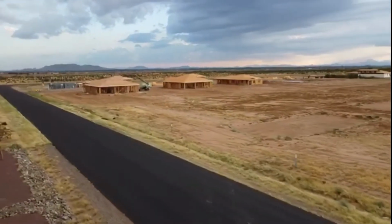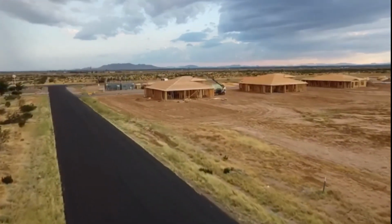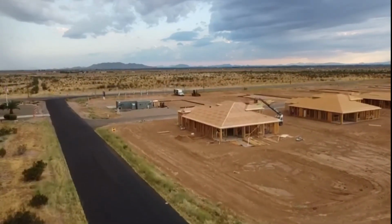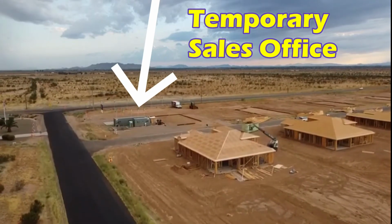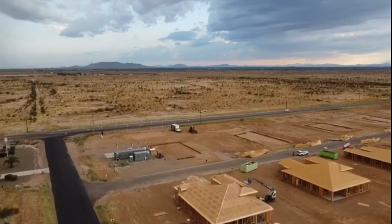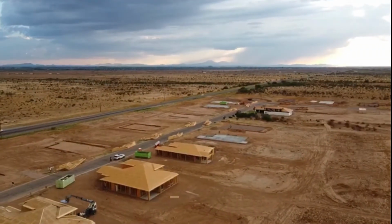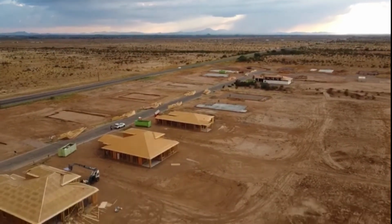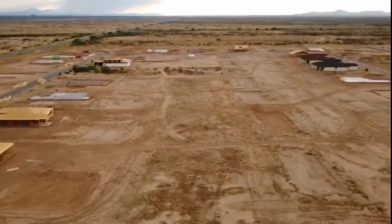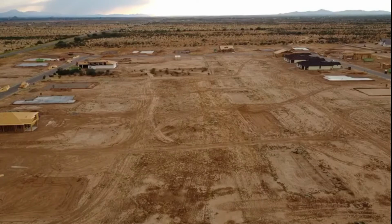The drone's going to go up here in a quick second. Okay, now it's going up. Now you're going to see the size of the lots. That's a temporary sales office right there. The size of the lots are very big. Just like I said in the last video, 1-acre lots. You can see how big the lots are looking east to west.